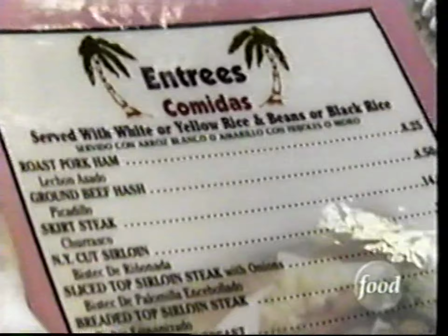I was told to check out this Cuban restaurant called the Hard Grove Cafe. Apparently they serve, you know, classic Cuban cuisine. And so I'm always looking forward to that. So let's check it out.